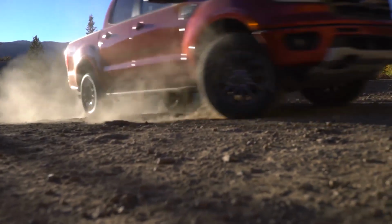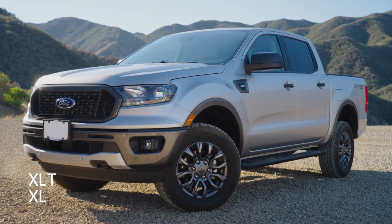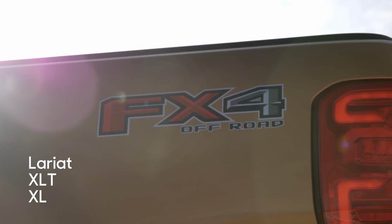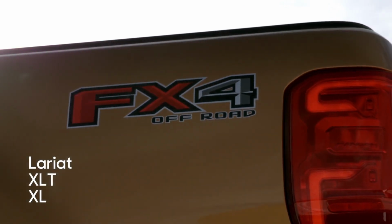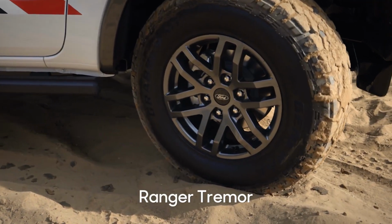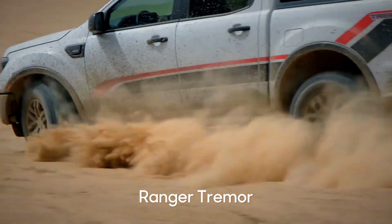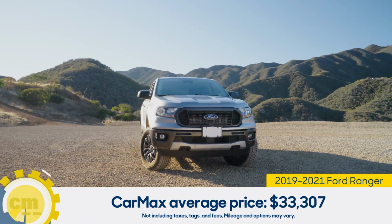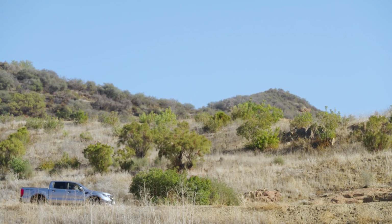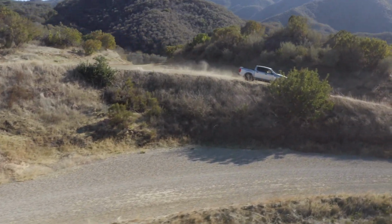Then you can choose between the base model XL, the mid-level XLT trim like ours here, and the top-level Lariat with a whole bunch of extra features. You can also add the FX4 off-road package to any of them if you feel like getting adventurous. Or really beef it up with the Tremor package that debuted in 2021. CarMax sells 2019 to 2021 Rangers for an average of just over $33,000. Keep in mind that the price depends on things like the trim level, mileage, options, and other factors.